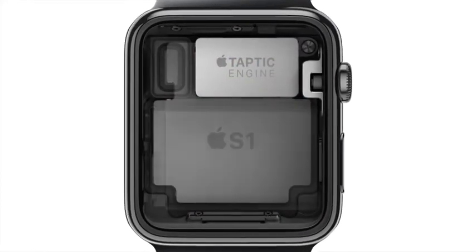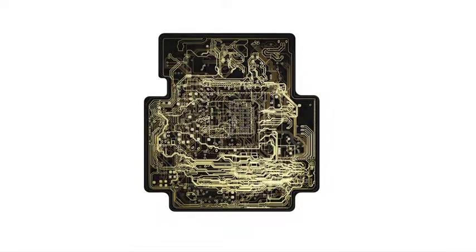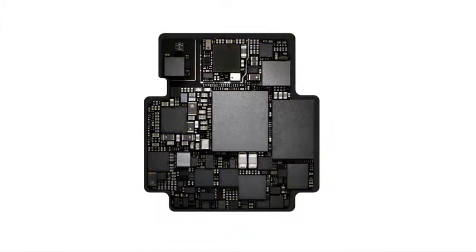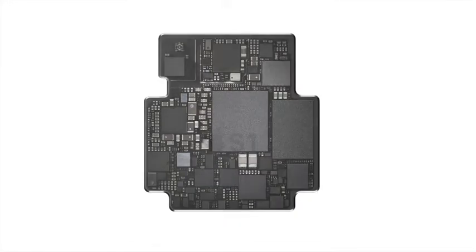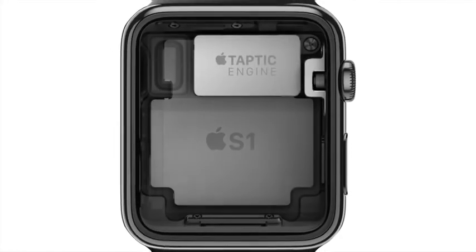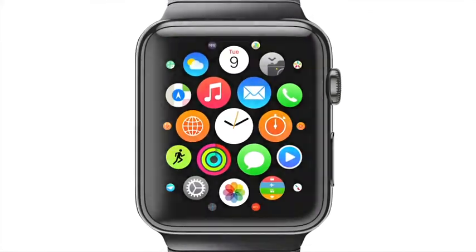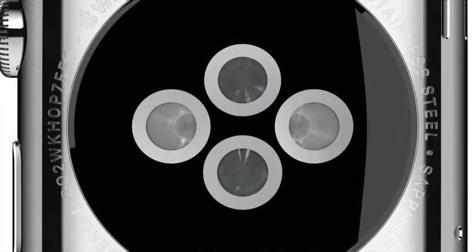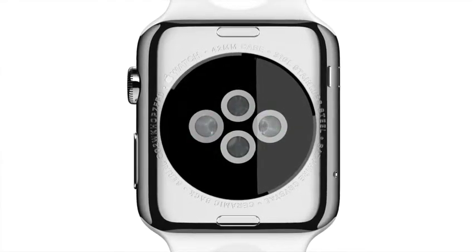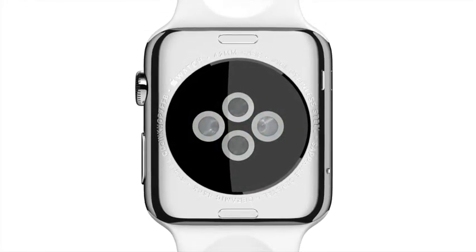At the heart of the watch is a custom-designed chip that integrates many subsystems into one remarkably compact module, which is then completely encapsulated to protect the electronics. It's essentially miniaturizing an entire computer system onto a single chip. The zirconia back has four sapphire lenses, infrared and visible light LEDs, along with photosensors, to detect your pulse rate.